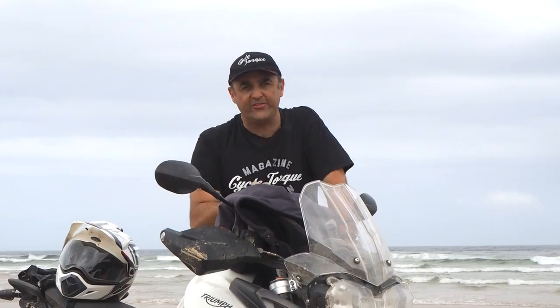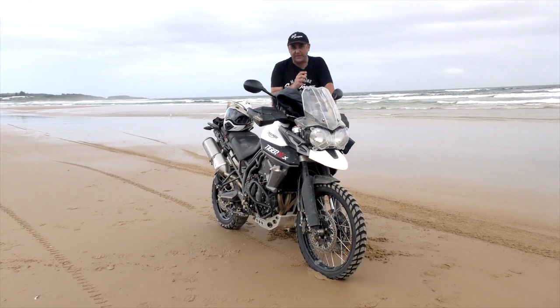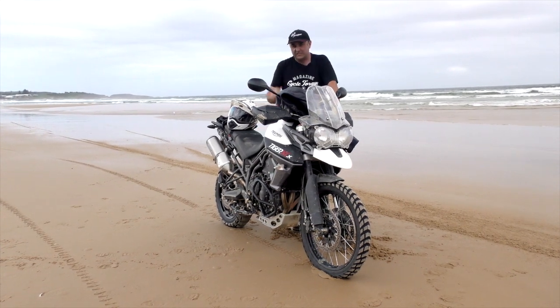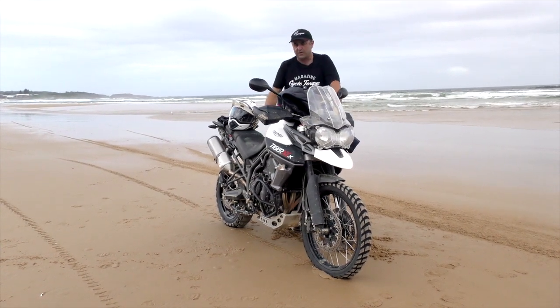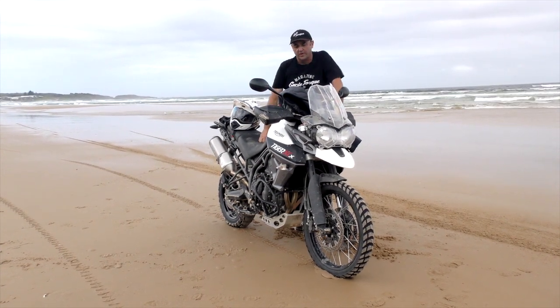Now I spent 3 days on the Tiger 800 XCX in loads of different terrain. The big improvements for me over the previous model are the suspension and the rider modes. It's taken this bike to an altogether different level for me. $17,690 plus on roads, you can buy loads of accessories for it. It's not the biggest, it's not the smallest, but as an altogether package, it definitely is one of the best on the market.